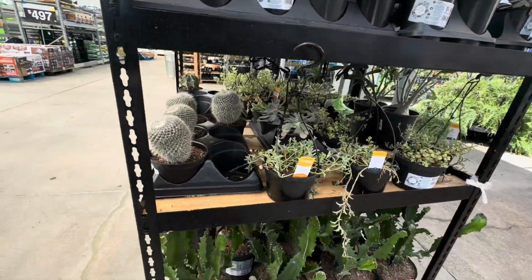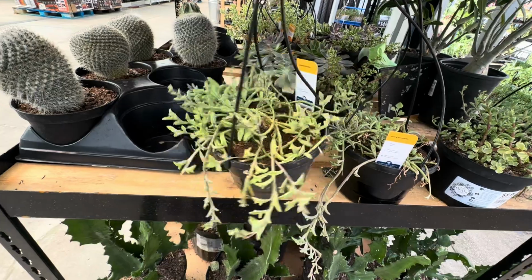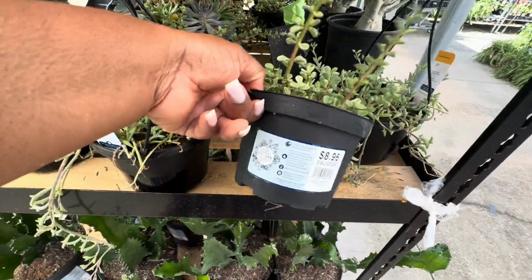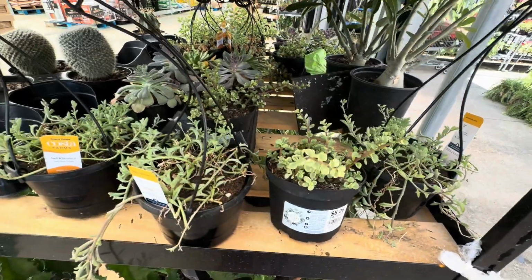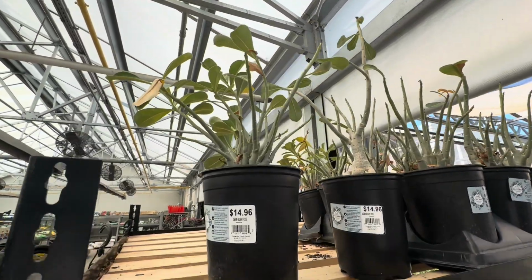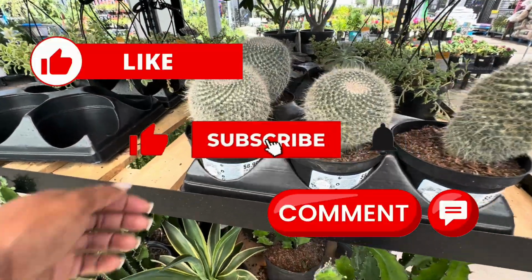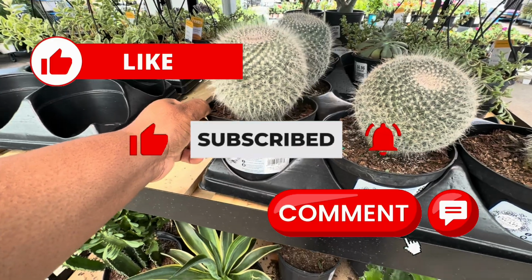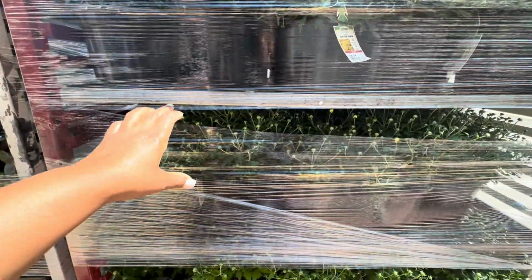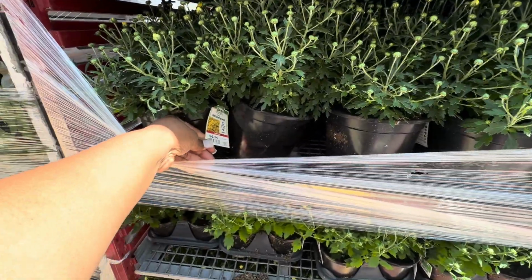More hanging pots here. These are $8.96. Desert rose up there for $14.96. And this one is $8.96, 6-inch. Alright guys, so we have moms that are not even out yet, but these moms, they're $6.34.